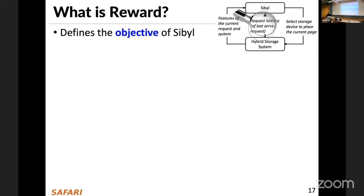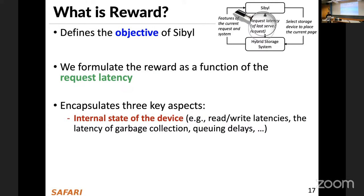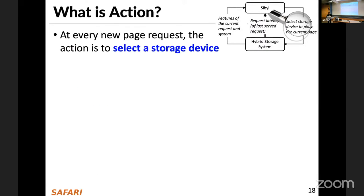Now, what is the reward? Reward is the thing which defines the objective of Sibyl. And we formulate the reward as a function of request latency. This is because it encapsulates three key aspects, because reward also captures the internal state of the device. So if there is garbage collection going on, or if there are queuing delays, then we see a higher request latency, and also the throughput. And if there are evictions being performed in the background or in the foreground to make space in the fast device, then that also gets captured in the latency itself. We have a lot more details on other reward structures that we tried to use in the paper.